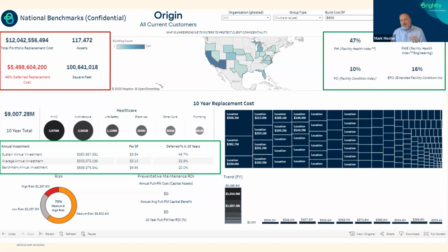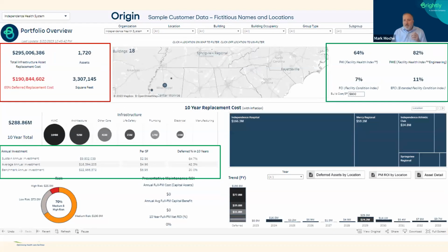What this allows us to do, one final point before I go to the next slide. If you look in the middle of the screen, what it allows us to do is to create a trajectory. Over the next 10 years, as an average, what type of investment should we be making and how will that affect the level of deferred maintenance? And you see here as an average, it can be anywhere from say $3.50 a square foot up to $6 or $7 a square foot. We can use that information to create strategic level investment or at least to empower strategic level investment discussions with the C-suite.